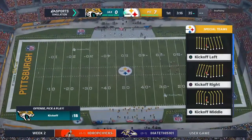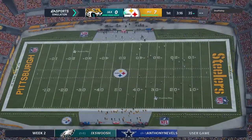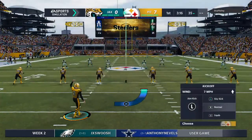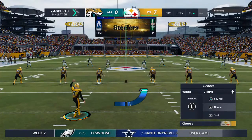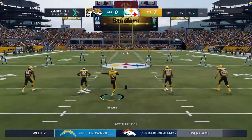It wasn't just the vision, right? Once he saw the gap, decisiveness, made up his mind, and about the power to finish the play. Not only did he get good blocking, he created his own space as well. Boswell now to kick it away after the touchdown.